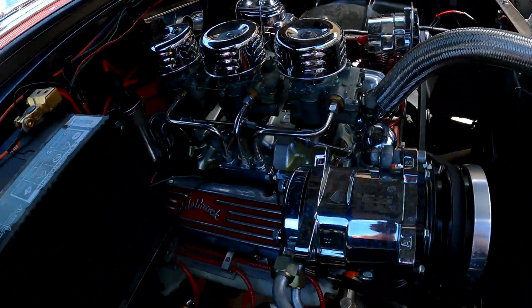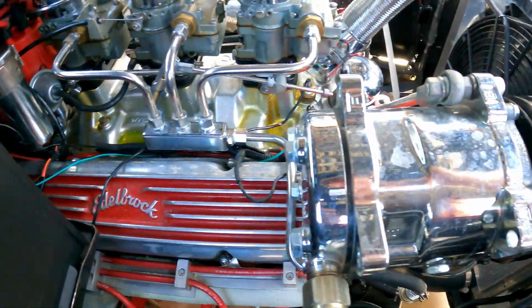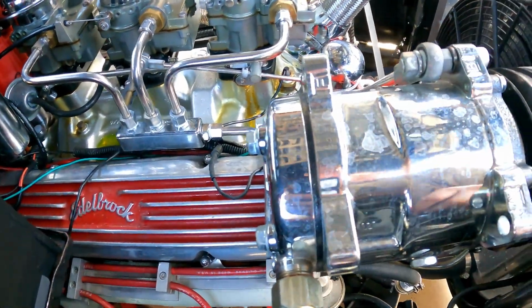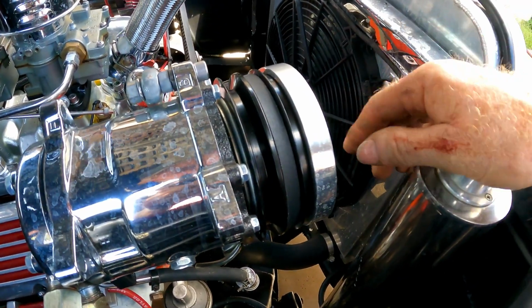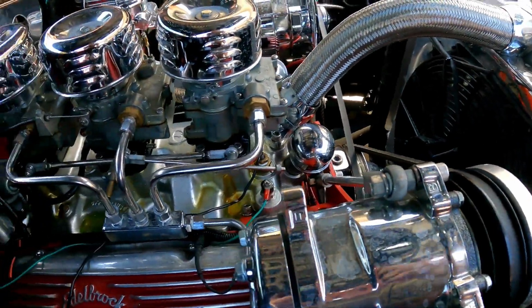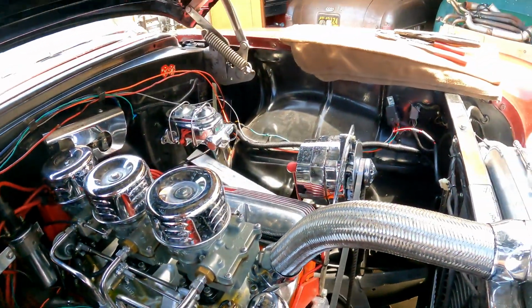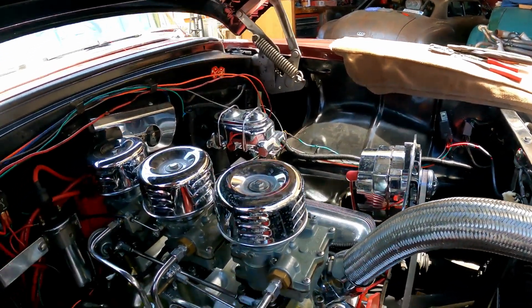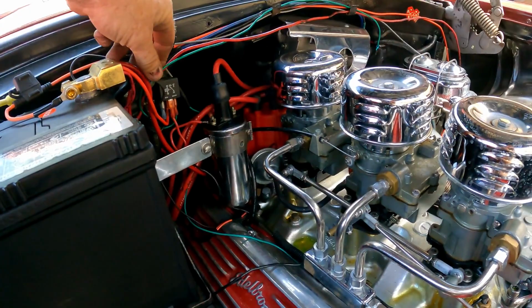Now it turned out that the green wire that was hooked to the AC compressor was a fan turn on. When you turn on the AC, it automatically turns the fan on. You'll get cooler AC that way. It cools down the condenser, keeps it cool. But you don't have to have it on a street rod. So the new controller or new relay doesn't have that option on it. So we're not going to worry about that right now.